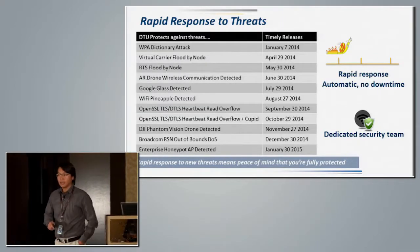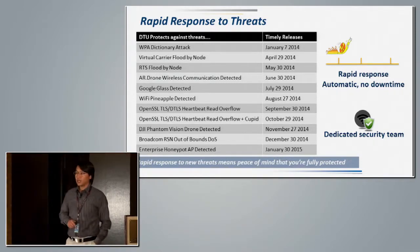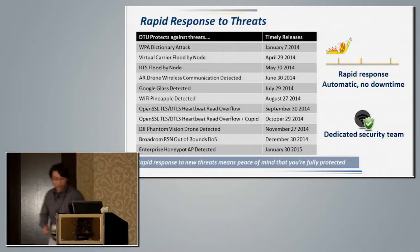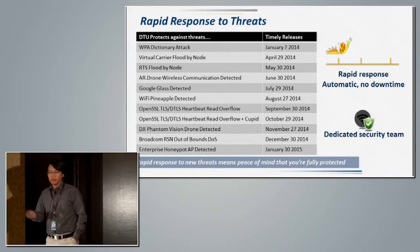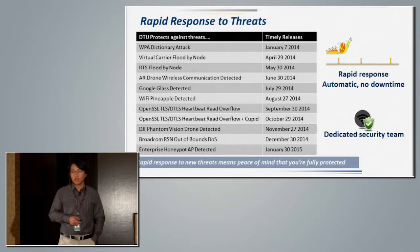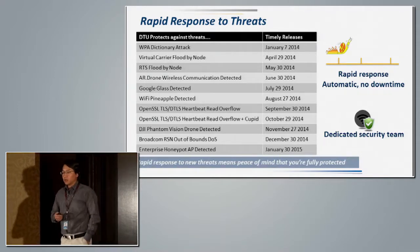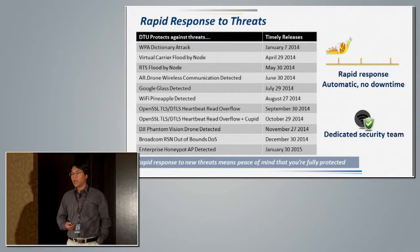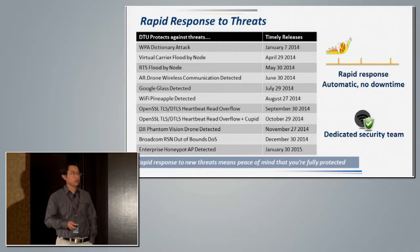So here is a list of the DTU signatures that we released last year. A couple of things may catch your eye. In the middle of the list, you can see Wi-Fi Pineapple. I think Wi-Fi Pineapple has drawn a lot of attention, and people use it for penetration testing a lot. So we defined a signature for Pineapple. This one detects the Pineapple itself, which means if somebody just powers up a Pineapple in your network, and they haven't even started to do any attack, we will be able to catch it, and we will tell you that somebody powered one up in your network.